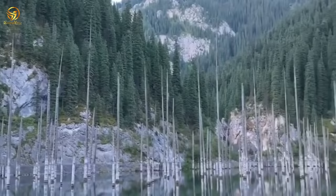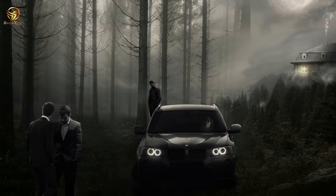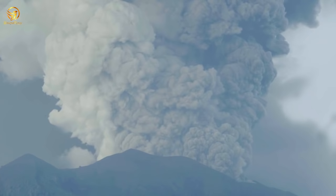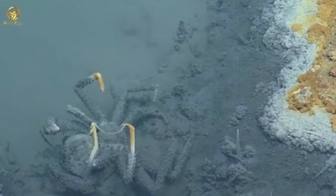Number 6. Lake of Death, Italy. We know about Sicily, thanks to the famous Sicilian mafia and the volcano Etna resting on the island. However, there is something else equally dangerous called the Lake of Death. The lake contains a high concentration of sulfuric acid. As a consequence, maintaining life is impossible. Any person that enters the water dies in a few minutes.